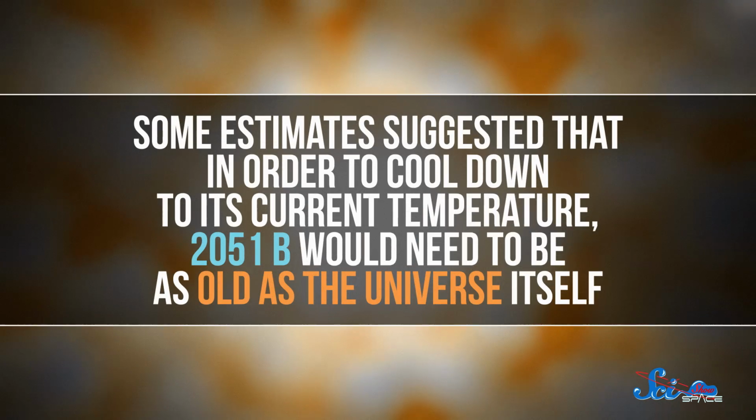For a star with 2051b's radius and that lower mass to form, it would have to start off incredibly hot. In fact, some estimates suggested that in order to cool down to its current temperature, 2051b would need to be as old as the universe itself, which made no sense since our galaxy is about 600 million years younger than that. Based on how 2051b bent that background star's light, the researchers were able to get a much more accurate measurement of the white dwarf's mass. And it turns out that it does weigh about 2/3 as much as the sun. That's a win for understanding the lives of stars and a win for general relativity. All around, a pretty good day for astronomy.